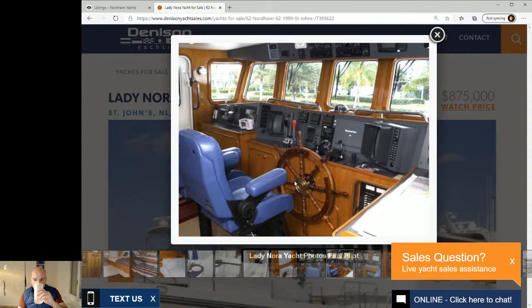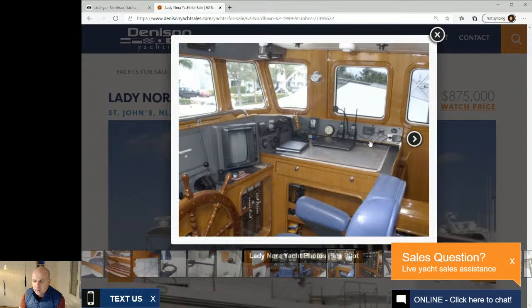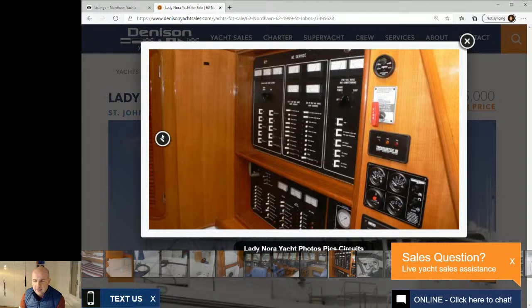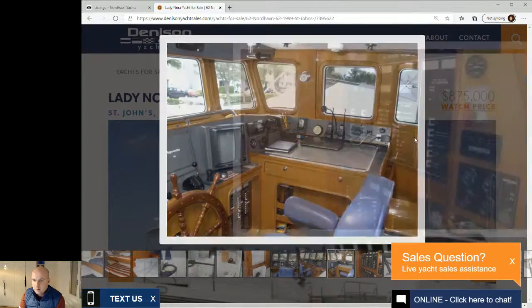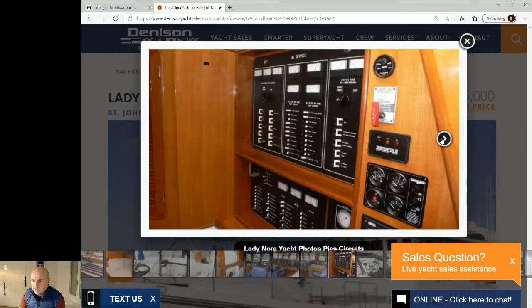Okay, interesting looking wheel. If you like that, big hand grips, throttle. So maybe not looking the sexiest, but you've got a lot of equipment there, everything you need. Okay, chart table there on the right, nice. And again, just looking at this, you can tell this has been used for its purpose because you've got a lot of stuff up here. It looks like a helm of a boat that's been used.